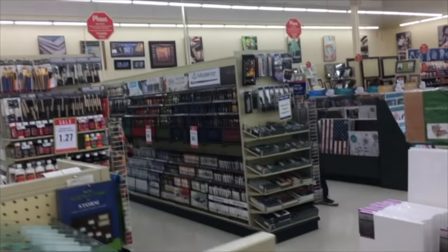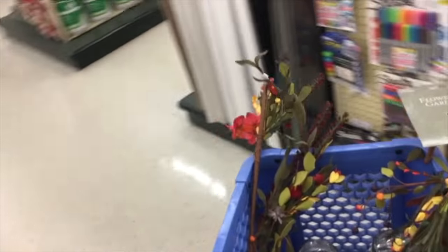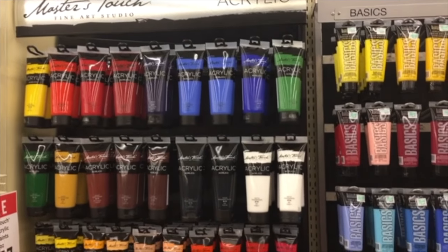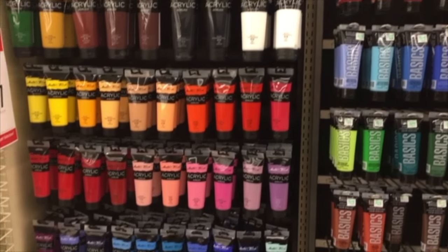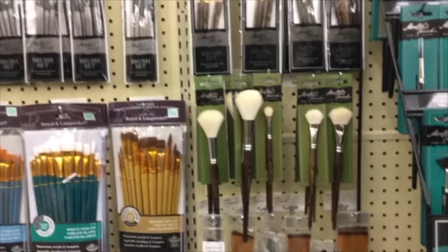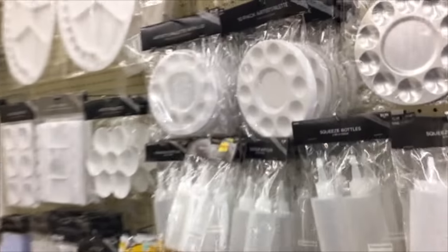I don't think I've ever shown you back there either. Let me go back here a minute. I don't tend to come back here because I am not a drawer or painter, but for those who are, check it out. All kinds of colors and brushes, ball size, shape, length, and girth. Goodness gracious. Painting palettes.